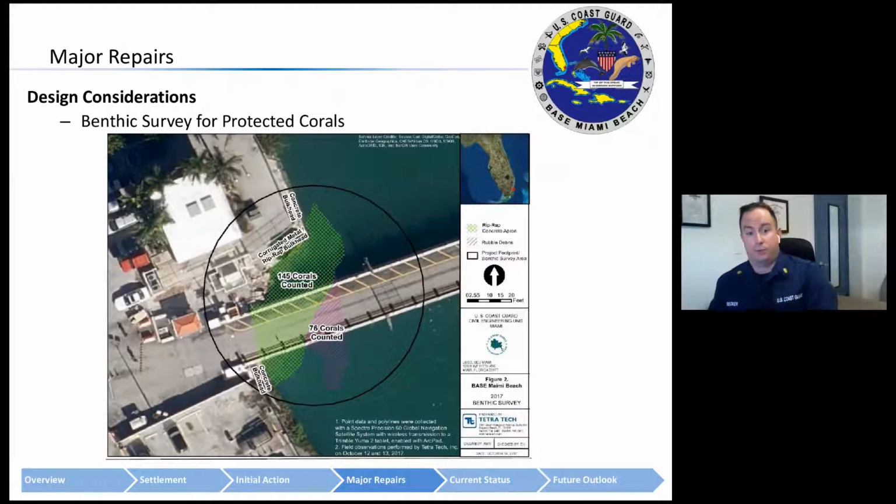So South Florida, unsurprisingly, is home to numerous species of coral, some of which claim base Miami Beach as their home. We are an island after all. In order to determine what levels of protection or mitigation would be necessary, a benthic survey had to be completed to determine if any corals would be affected by the proposed project.